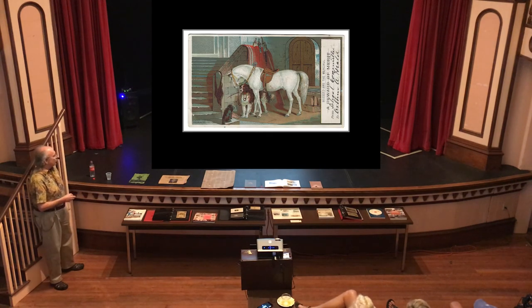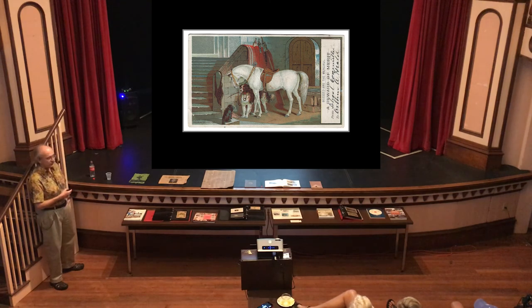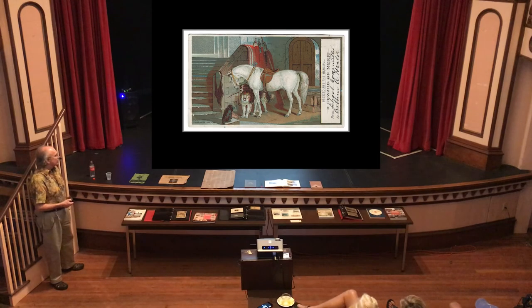This is one such award. It was printed by the Society for the Prevention of Cruelty to Animals in the 1890s. And it shows here the dog, another dog, or maybe two dogs, and the horse, and the dog looks like he's holding a crop. So these were given to kids to encourage them to be kind to animals.